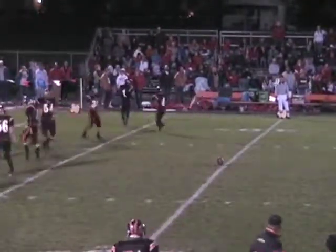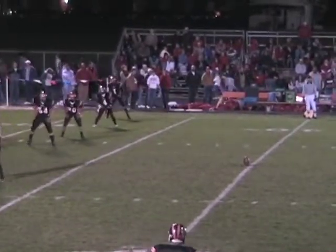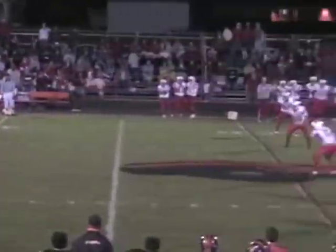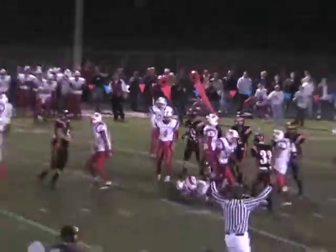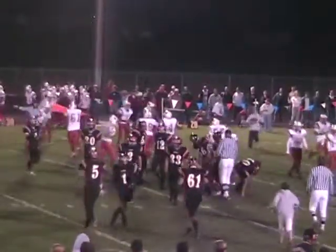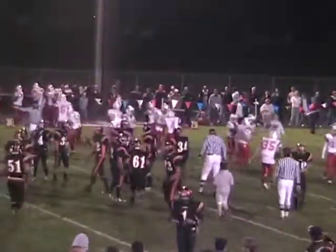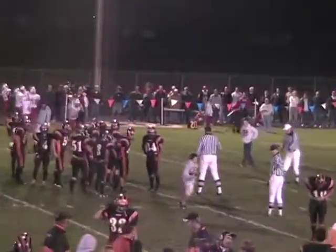Flannery again kicking off for the Grizzlies. That's okay. That's it. Russ Newman making a stop on number 75. Great night.